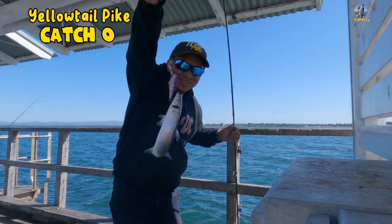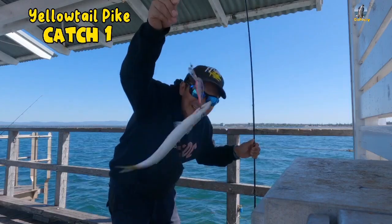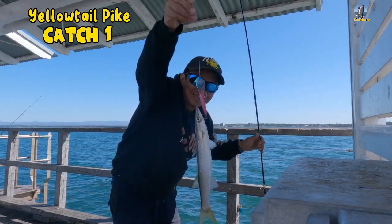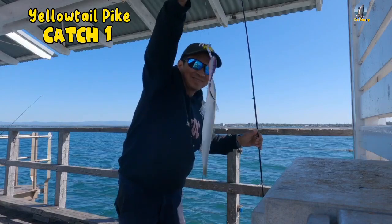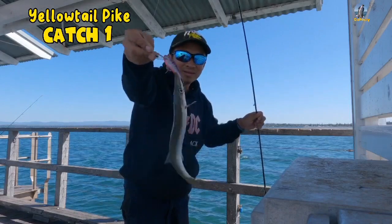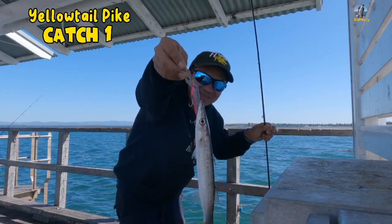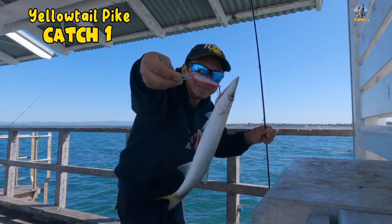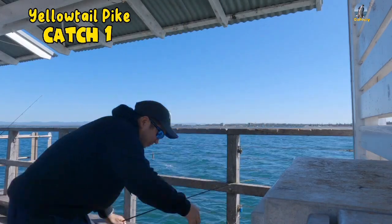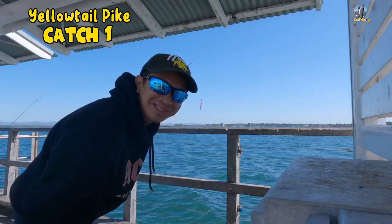All right, first catch. Nice catch. Deep diving shad. This one. 07.